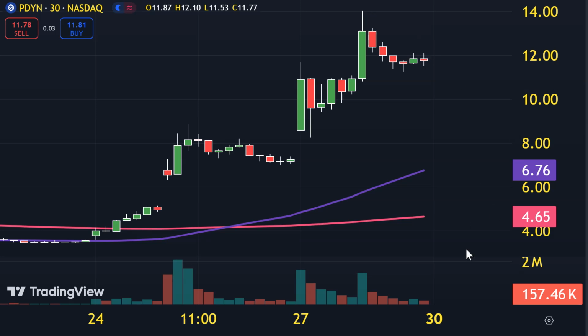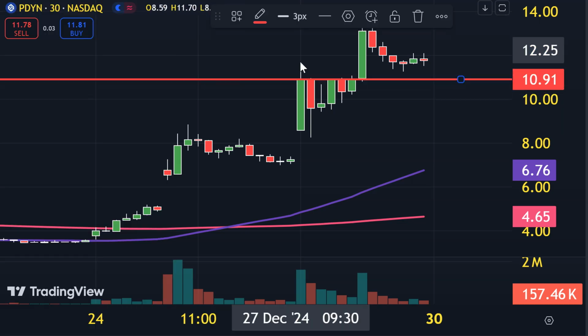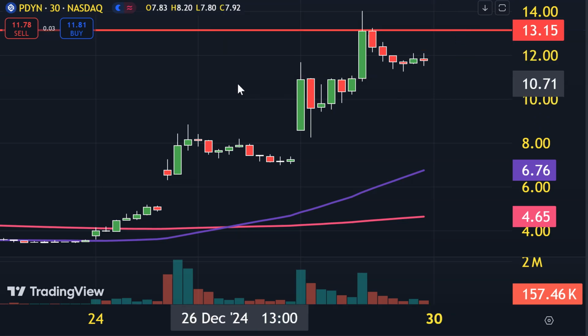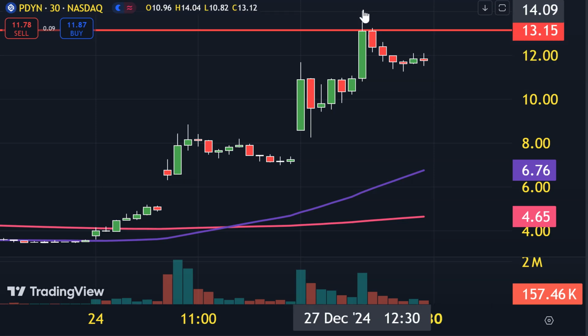And then in terms of areas of resistance, if this upwards move is going to continue to battle upwards, the next key level to watch is going to be right up here around $13.15. In my opinion, if the price can come up here and get a good high volume break of $13.15, then I think it's got a good chance of going to those highs, if not breaking even higher.